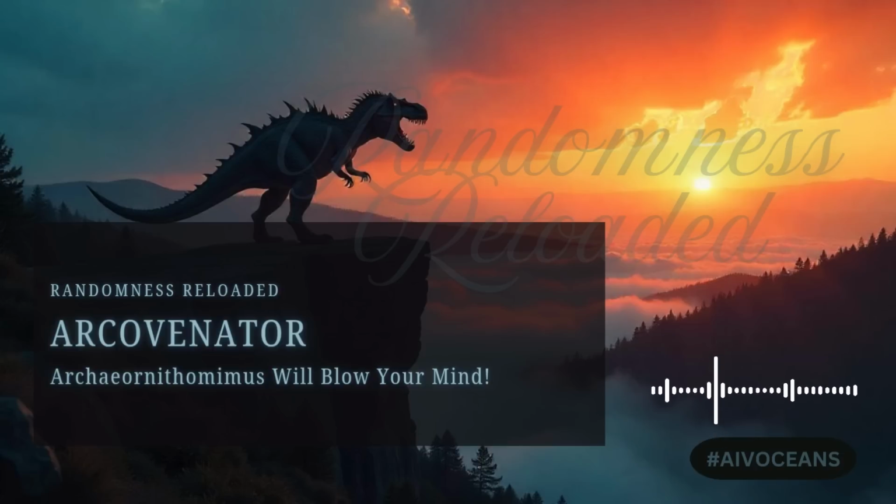Abelisaurid. We've talked about them before. A distinctive group. Who were Arcovenator's closest relatives within that? Within the bigger umbrella of Abelisauridae, its closest kin are the Noasauridae. And if you zoom out a bit more, you get to relatives like Lumosaurus and the famous Ceratosaurus, all part of the larger Ceratosauria group. Okay, so nested layers of relationships.